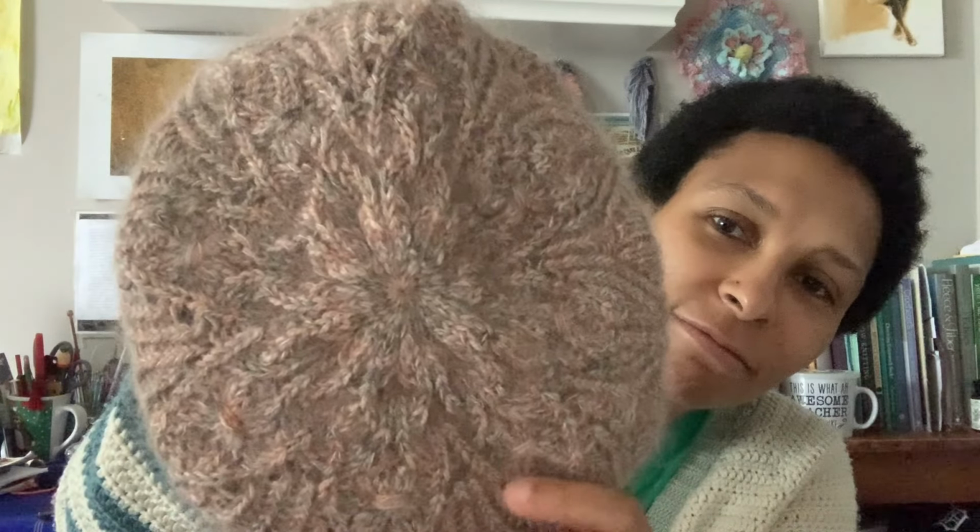I think I'm a lace knitter. I'm definitely a lace crocheter. Also, this yarn just has these sort of greens, browns and pinks, and is held with that mohair lace. So pretty, just so incredibly pretty. I'm so proud of this. It has an I-cord edge and lots of twisted rib.